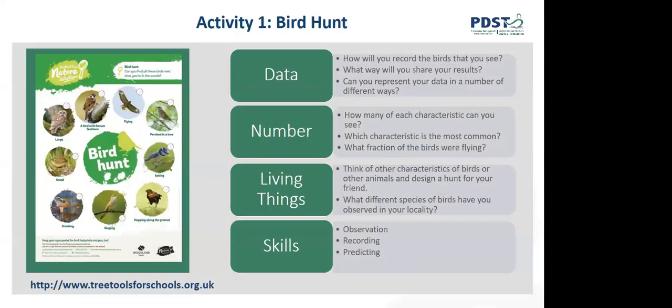As mentioned earlier, children and adults alike are noticing and recognizing the birds all around us, perhaps more than ever before. Children may be wondering or asking about the various birds that they are seeing in the garden, local area, or nearby park. A nice activity to harness children's natural curiosity about birds is to undertake a bird hunt. A bird hunt encourages children to take some time to observe the natural world around them, while developing a number of other skills too, such as prediction, observation, and recording data.